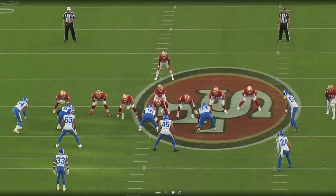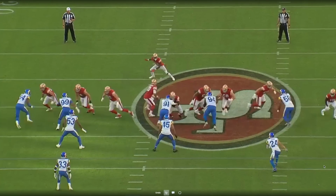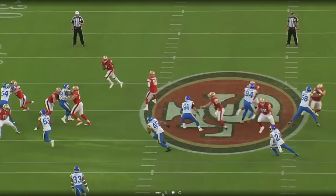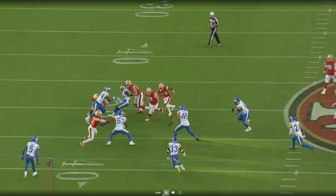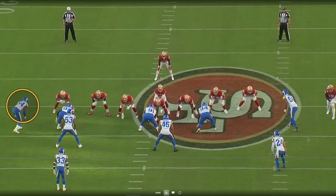Love this play versus the Niners. Floyd versus Kittle. Great hand placement, eyes on the ball. To pitch out wide, you could see his eyes are inside, his hands are inside the frame, and then he's moving his feet laterally. Look at that. Waiting for that running back to commit. He sees that running back commit inside, he disengages from Kittle, and he goes and makes a tackle.